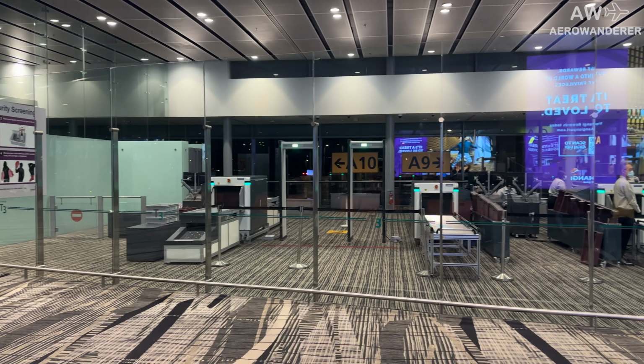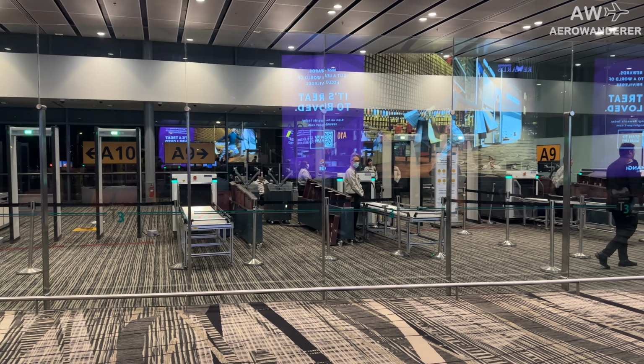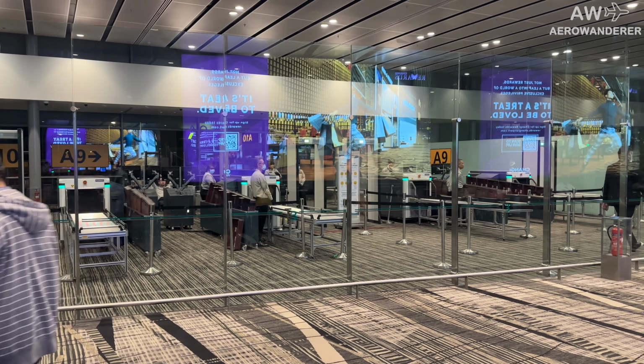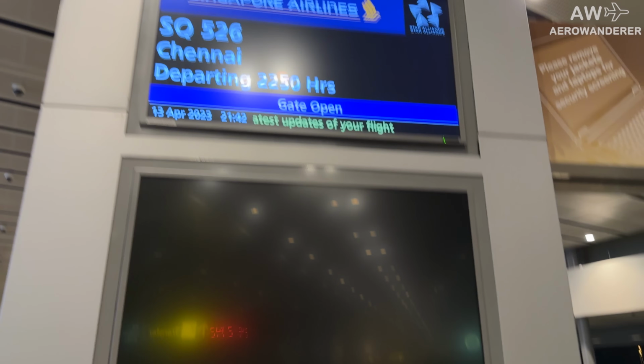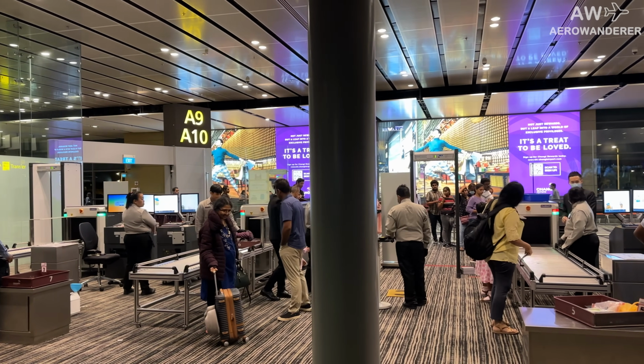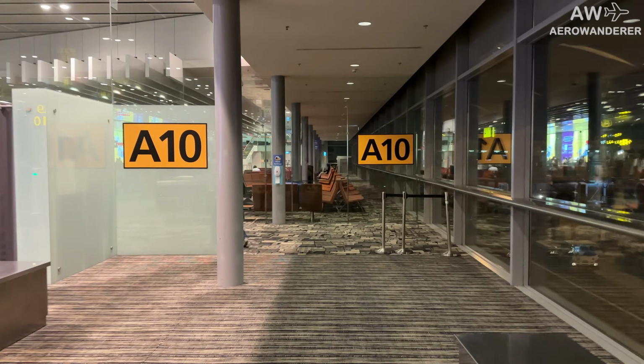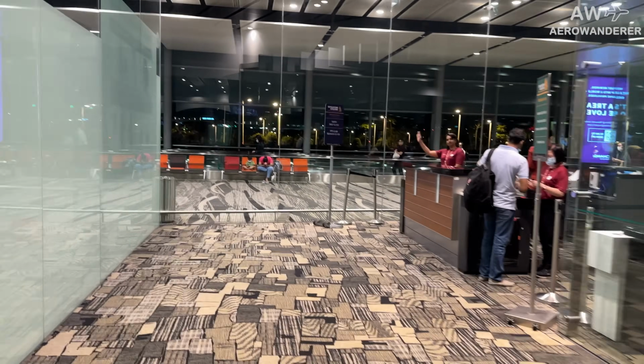Unlike many airports which have a common security check for all the gates, Singapore implements a gate security check system where each gate, or sometimes a couple of gates together, have individual security check areas, which I think is very helpful when passengers have a tight transfer time between flights. Having completed security, there's another checkpoint before we could enter the waiting area.